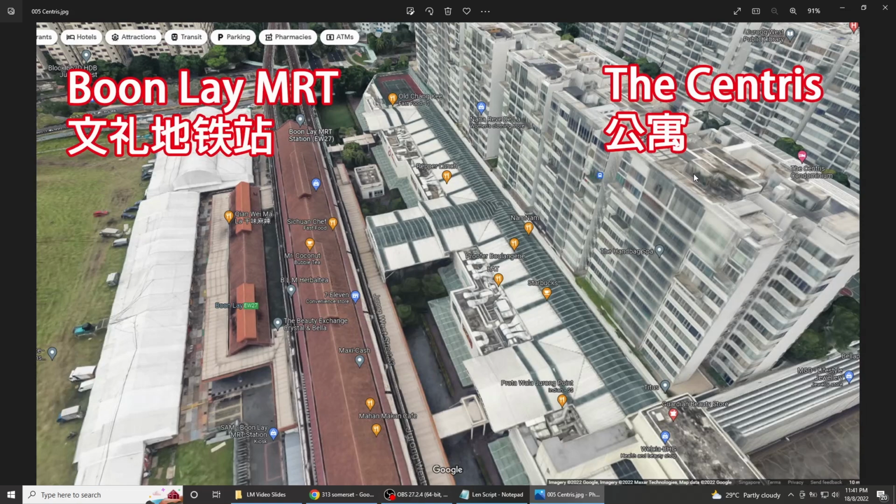Then you cannot miss this because this thing has been here for quite some time, more than 10 years. So this is the Centris condominium, and below here is Jurong Point. And Jurong Point, if you are familiar, they had expanded the whole shopping area a few years ago. Of course, then you go to the Boon Lay MRT station. So it is sort of integrated. Then you have the bus interchange.